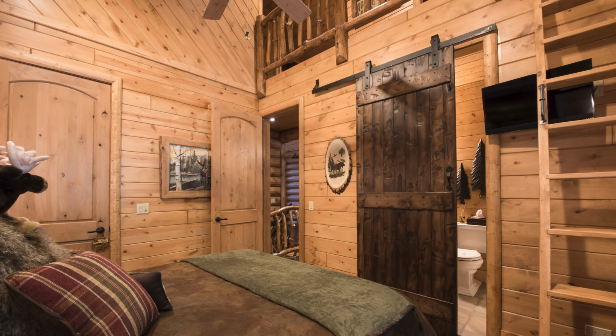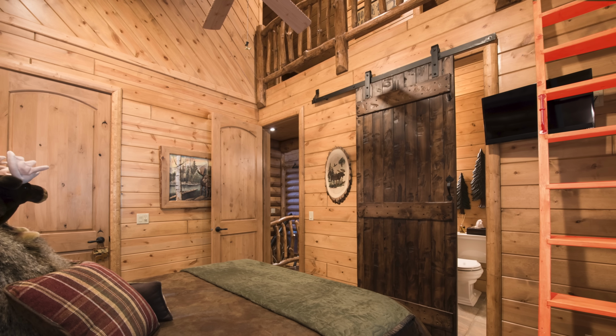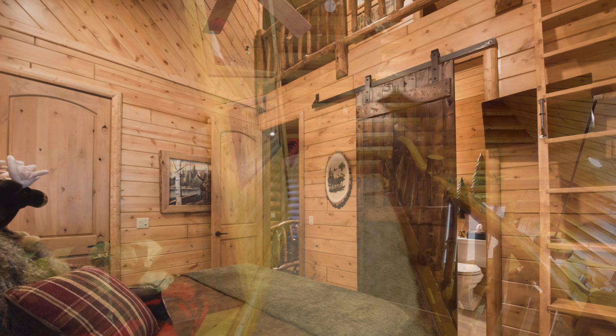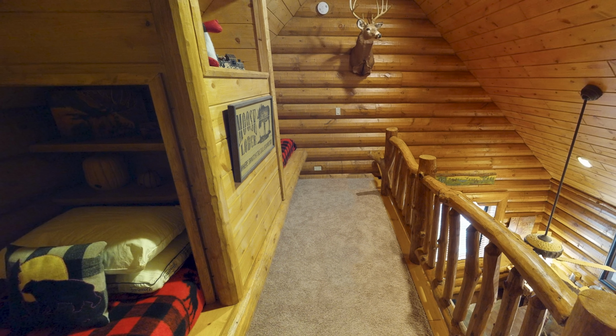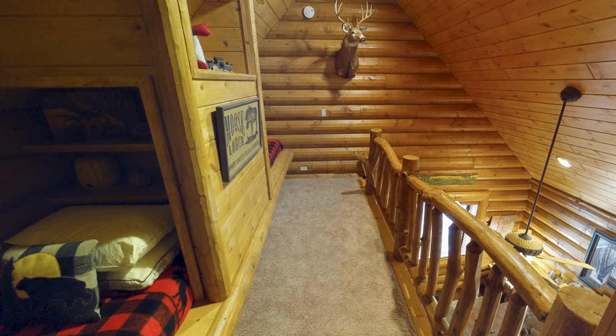Now this is a ranch style home, but we do have a bonus loft in this bedroom. You see that ladder on the right? Let's see where that goes. Here we are in the loft, and this is a great spot to put a couple extra beds up here. The kids absolutely love it. It's a great spot for sleepovers.